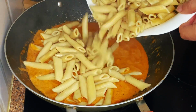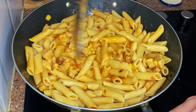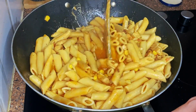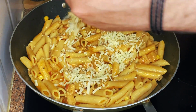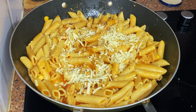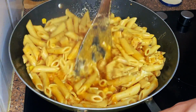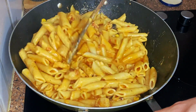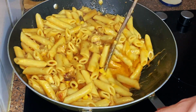Let's introduce the already boiled penne pasta to the sauce party. Stir it up. Make sure each noodle is fully coated with creamy goodness. Don't let any pasta feel left out. Add shredded cheese, olives, and jalapenos for an explosion of flavors. Remember, the more flavors, the merrier the meal.